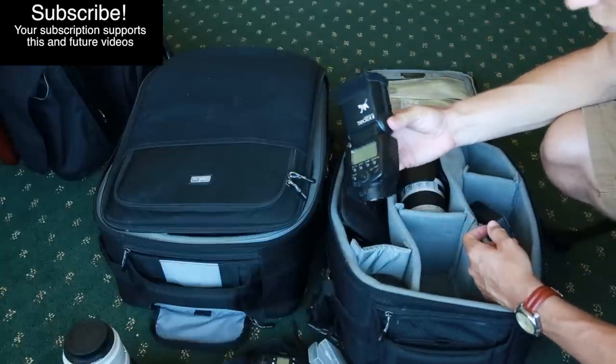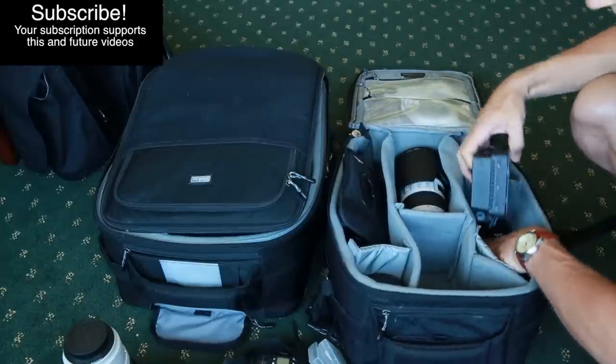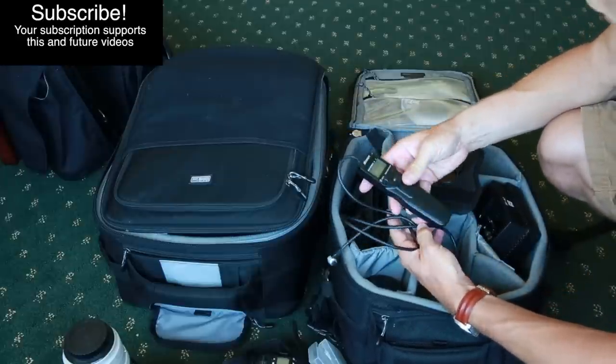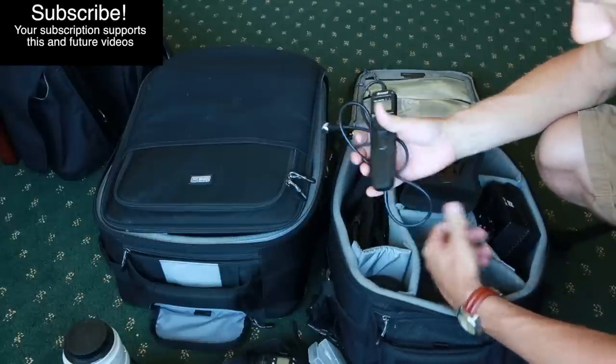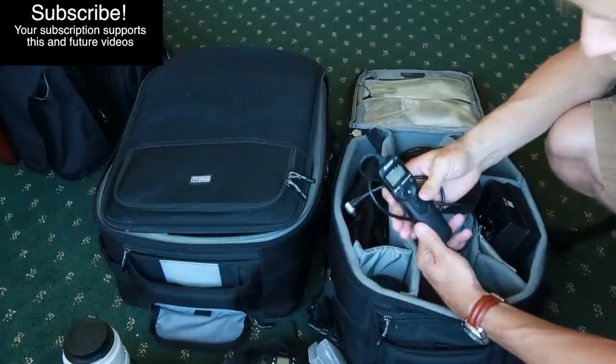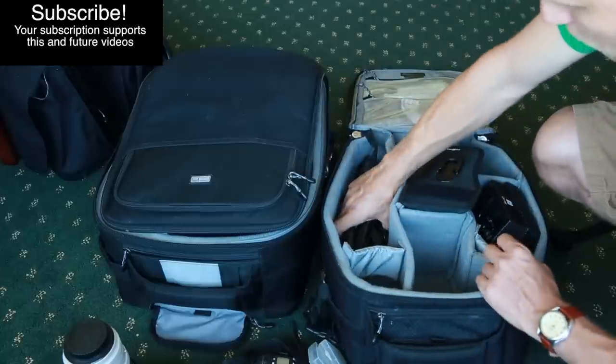580 EX, this is mostly backup, and we bring it along. This, right here, is a little intervalometer, for setting the camera up for bulb mode. There's just been a couple of times where we wished we'd brought it, so we've started bringing it, and we haven't used it yet since we started bringing it, but it takes up so little room.